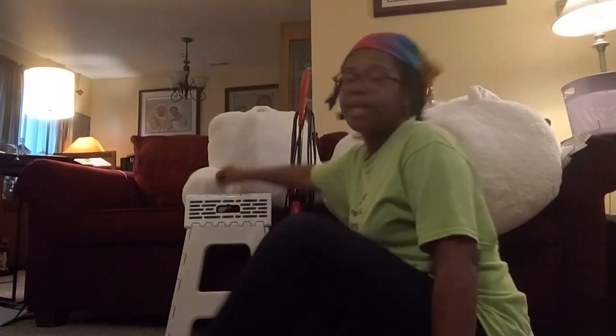Two big things. This one right here, I can keep in my lap. This is a big bed pillow, and it's got little arms. It's like for your back. I have scoliosis, so I need back support. This is gonna do the job, hopefully.